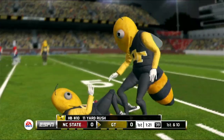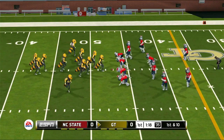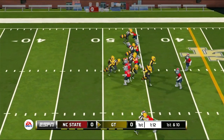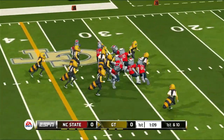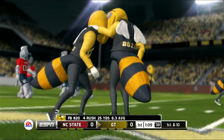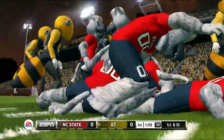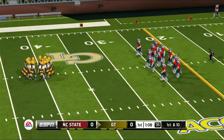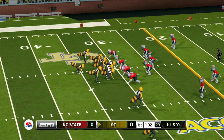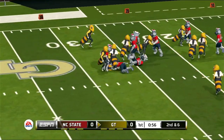Makes it to the 47. Gets to about the 31-yard line. And this play is number 8 on the drive. Up the middle for a nice gain.